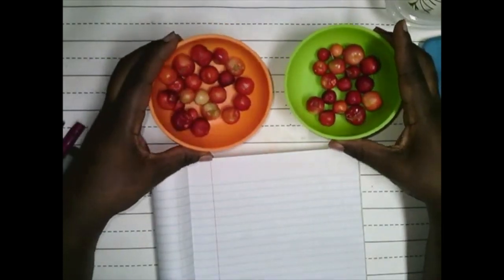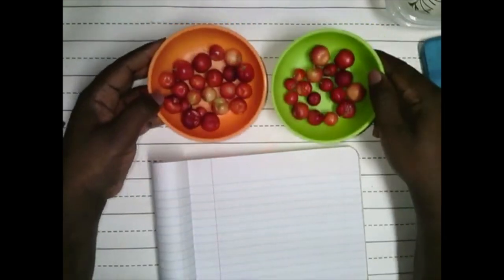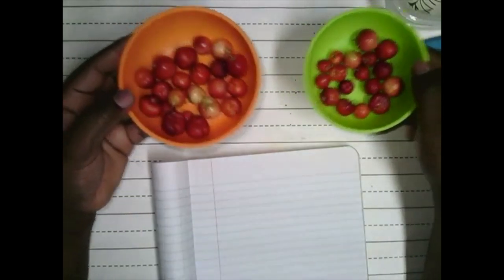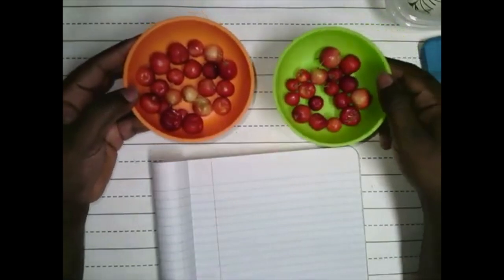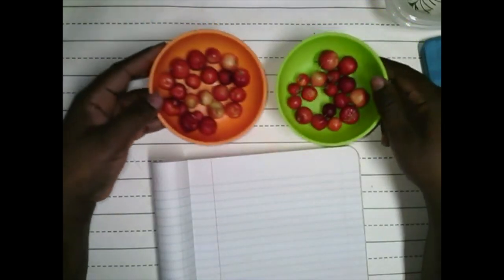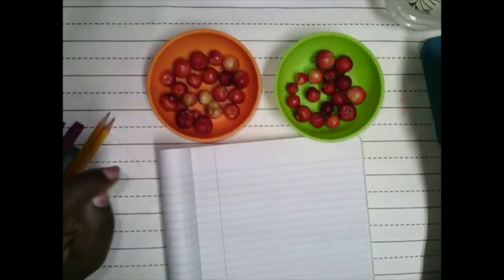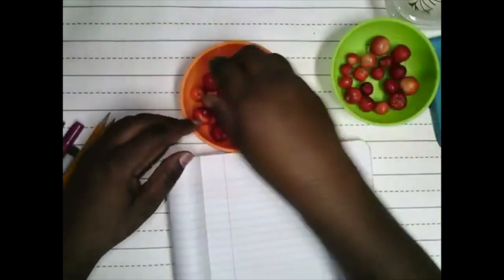So cherries are in season now. Our first problem is we're going to find out how many cherries there are altogether. We have two bowls, an orange bowl and a green bowl. But how many cherries do we have all together? Okay, so first I'm going to count the cherries in the orange bowl.